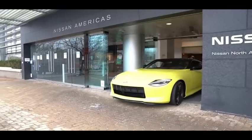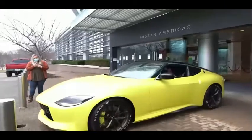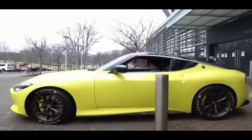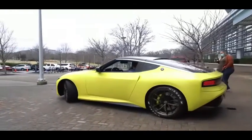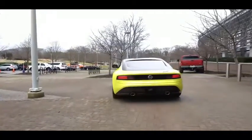Sounds nice. Sounds like it has a turbo. The exhaust note is nice.